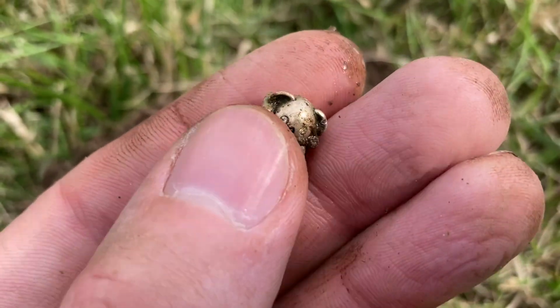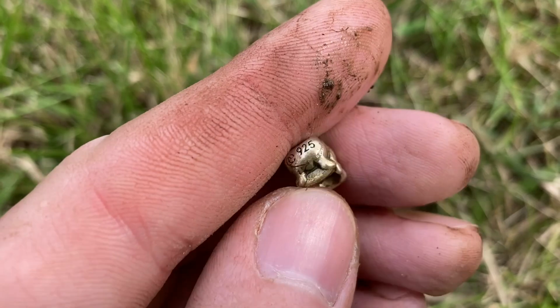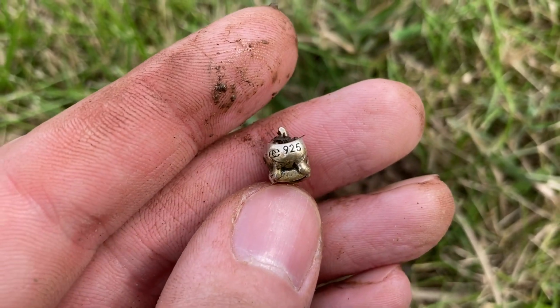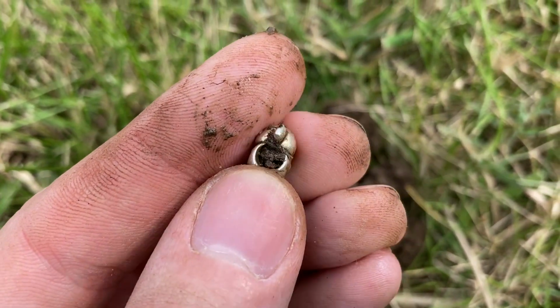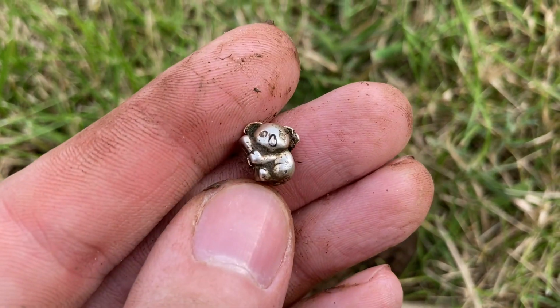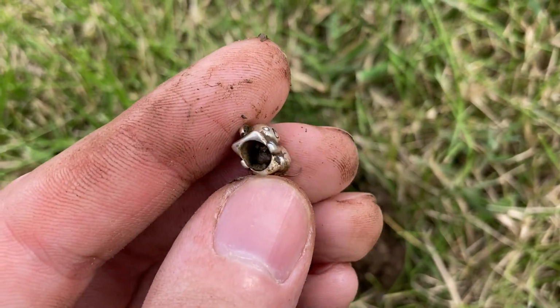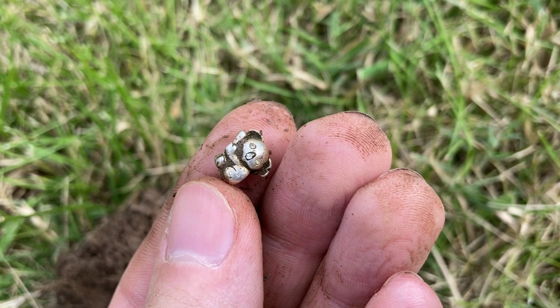It's a koala. Oh, that's interesting. I wonder if that's silver. Oh, there you go, 925. That is like the last thing I would expect to find today, a little silver koala bead, of all things. That's pretty cool. I'll put it away properly and we'll keep hunting.